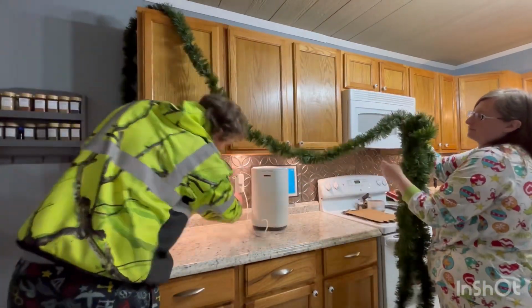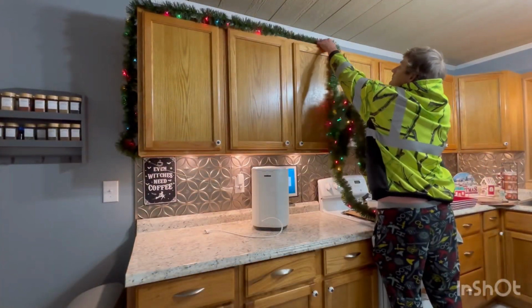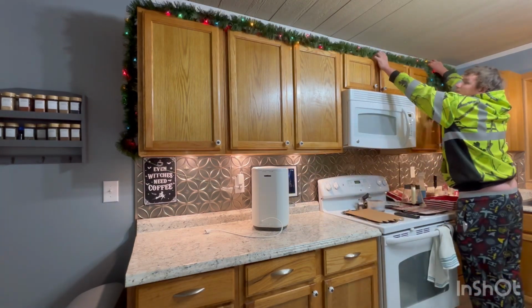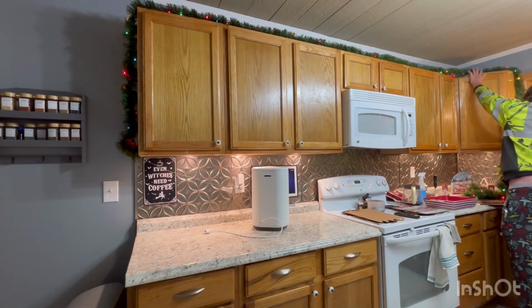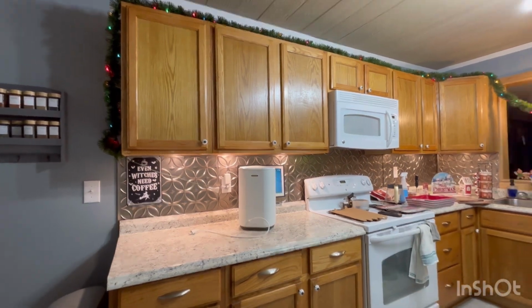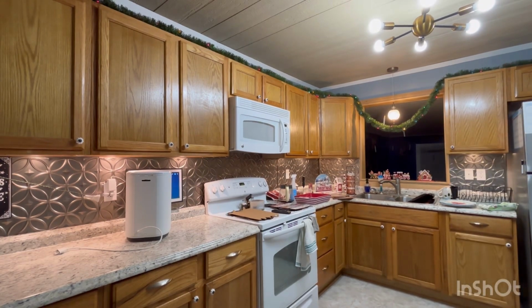I do want to say that this garland was more of a pain in the butt than it looks. We got it up, and then we turned our backs for a split second, and I swung if it didn't fall completely down. So we kept trying to put it up, kept falling, so my husband was finally like, screw it. I'm gonna go get some nails and nail them into the top of the cabinets. And that worked, and it stayed and not moved since.